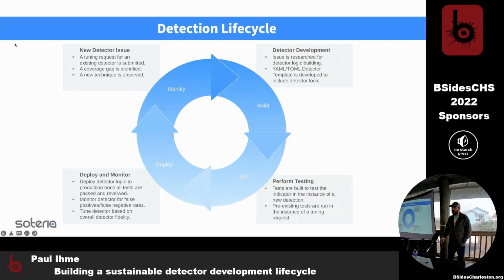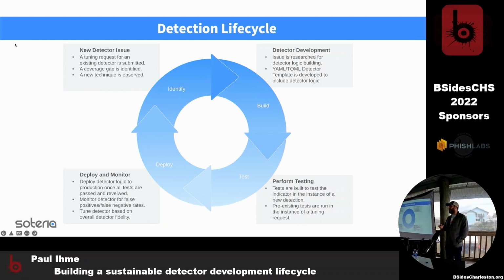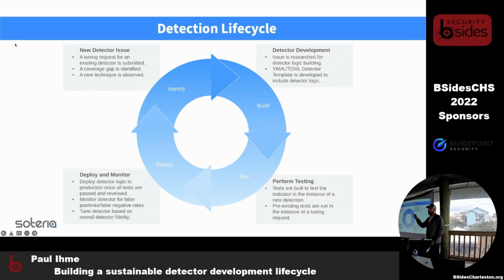So, real quick, just talking about our detection lifecycle. This is a little bit oversimplified, but at a high level, this is how it works. Right? First, you have on your upper left, you have a new detector issue. So somebody's got an idea, or I read this thing on Twitter, or Mastodon now, I guess, or some offensive security guy came up with this new technique that he wants to know if we have a capability for. So you say, hey, we got an idea, can we detect this? You go and research it, say, nope, let's take a look. Then that gets passed over to your detection engineering team, so they can go out and build this detector.